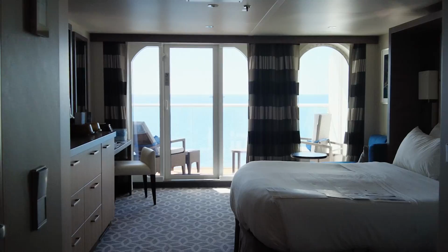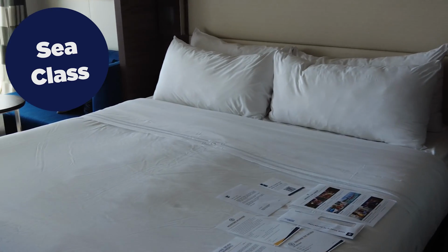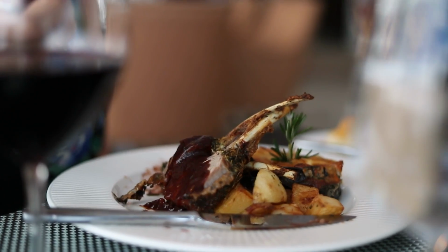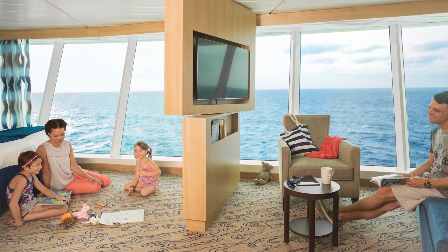For those that book a junior suite, well, then you'll be in C Class, which does not include Wi-Fi or access to the suite lounge or concierge, but the junior suite guests do have access to Coastal Kitchen, but only for dinner.